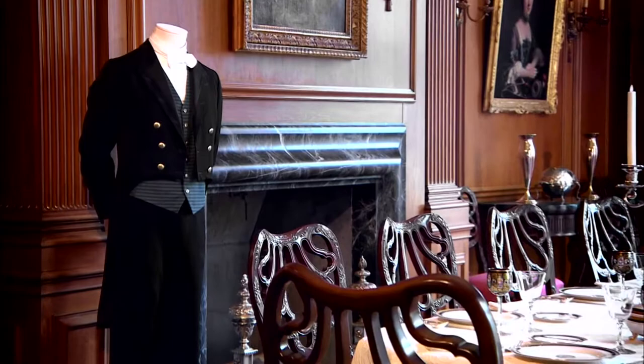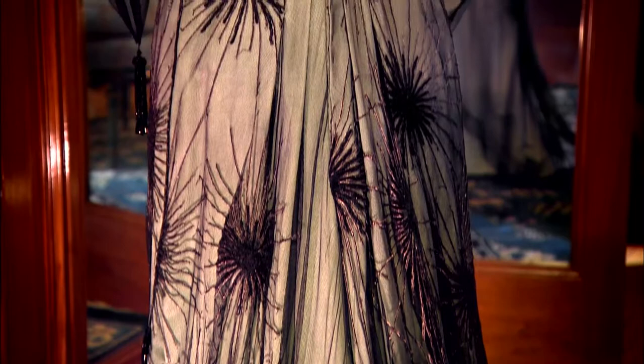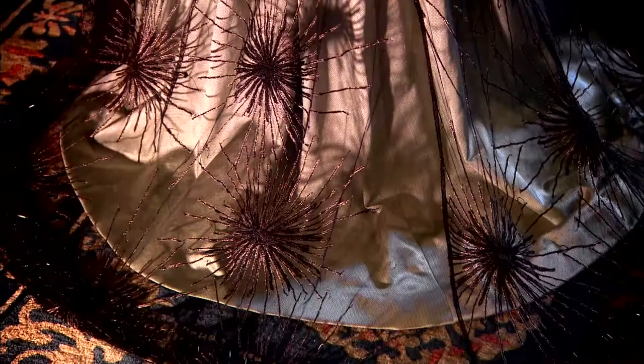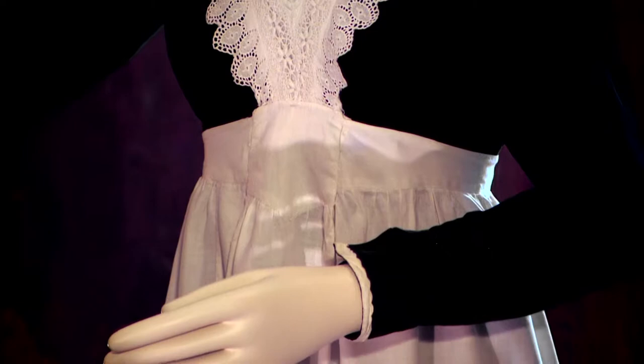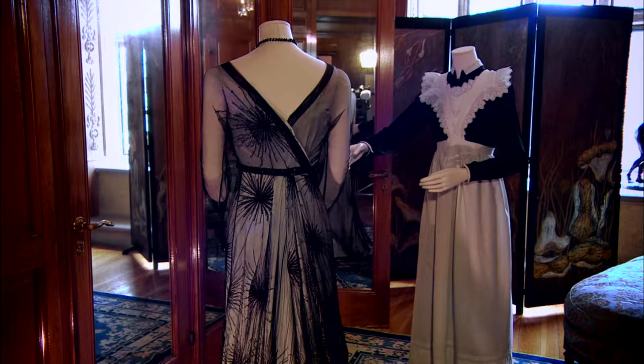We have a footman in the dining room, which is very appropriate. We also have in our upstairs dressing room, which would have been Mrs. Paine's dressing room, a beautiful evening gown worn by Lady Mary Crawley, and then the costume of her lady's maid, Anna, who's one of the most beloved characters. Her maid's costume is shown, and she's actually dressing Mary in the dressing room.